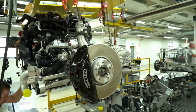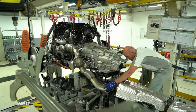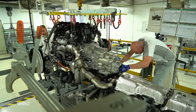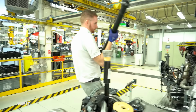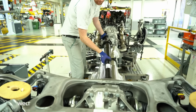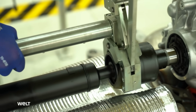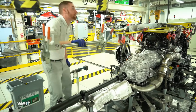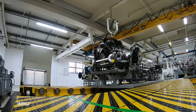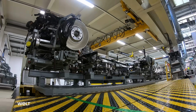There, two technicians heave the Colossus onto the powertrain. It's the missing piece of the puzzle and slots precisely into the prefabricated frame on the platform. This mechanic then installs the propeller shaft. It subsequently transfers the engine's torque to the rear axle. Once the workers have completed this high-powered package, they transport the powertrain, which is made up of 450 components, to the production line.